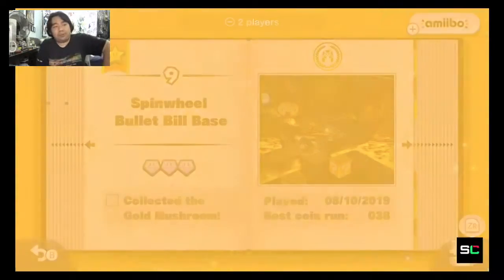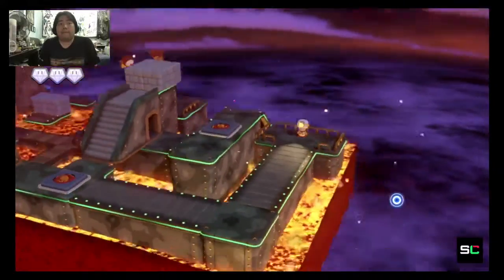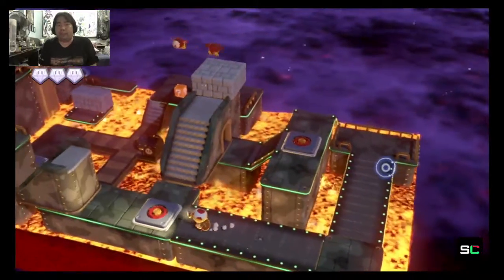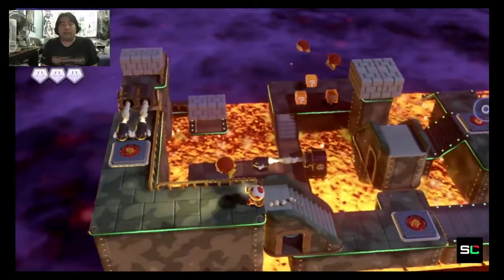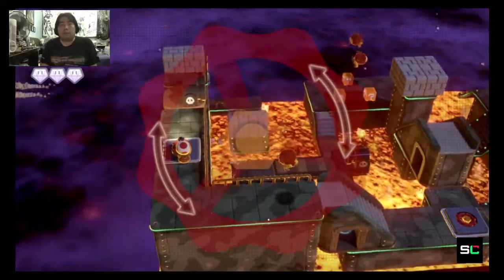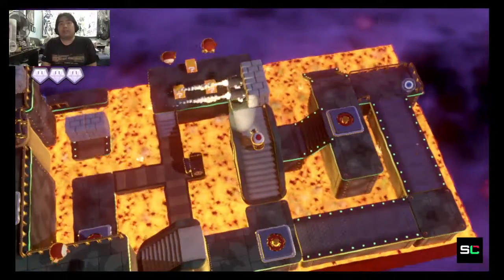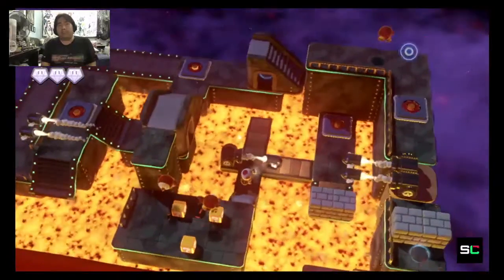Okay, so how are we gonna get that golden mushroom? Where is the golden mushroom anyway? Golden mushroom? Or is it because this giant platform might be able to rotate again? I guess that's probably the reason. Let's try and figure it out. Okay, let's move things along. We don't want to drag through the whole day in one level. Okay, we're good. Oh, we almost dropped into the lava. Whoa.